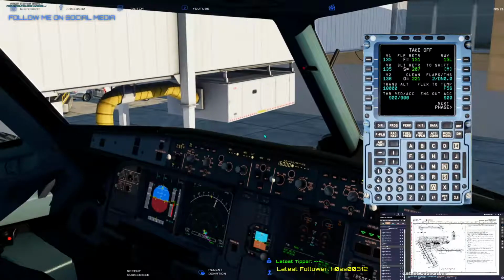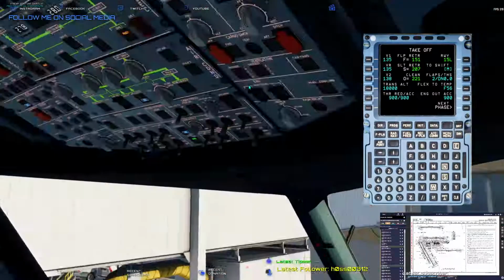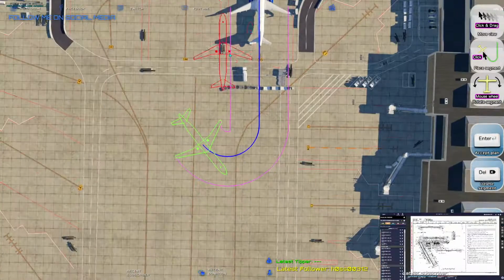We have clearance to push back. It's non-controlled, so below the line, windows and doors closed, beacon on, thrust levers idle, parking brake on. Before start checklist, cockpit completed. From ground, confirm pushback plan.